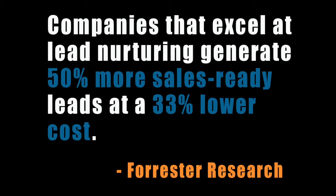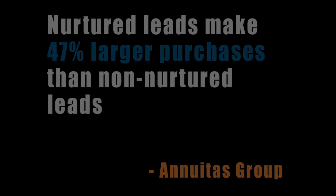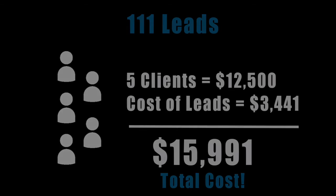According to a report from Forrester Research, companies that excel at lead nurturing generate 50% more sales-ready leads at a 33% lower cost. Annuitas Group cites that nurtured leads make 47% larger purchases than non-nurtured leads. So imagine adding another 47% to the client values in our previous calculations.